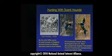Coonhound breeds are another scent hound breed that we have in the United States. Interestingly enough, all the coonhound breeds we have, and there are six, were all developed in this country. Most of them were descendants from the English foxhounds that were brought over from England. The first coonhound championship event was held in the United States in 1948. So it's a pretty recent sporting event, unique to the United States.